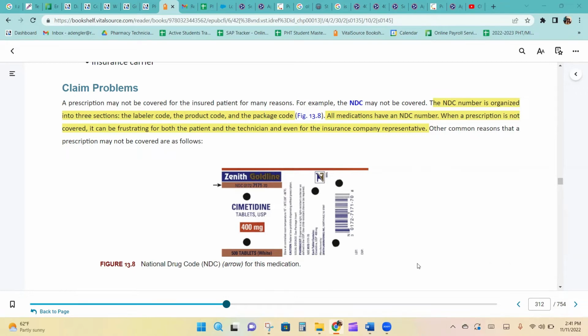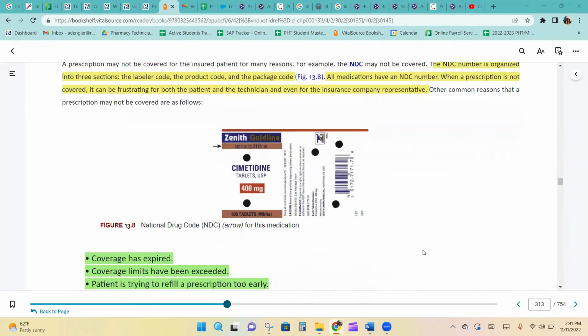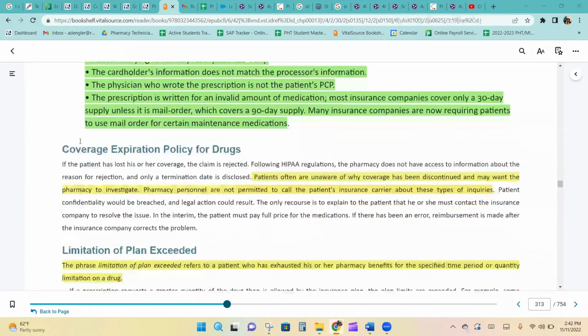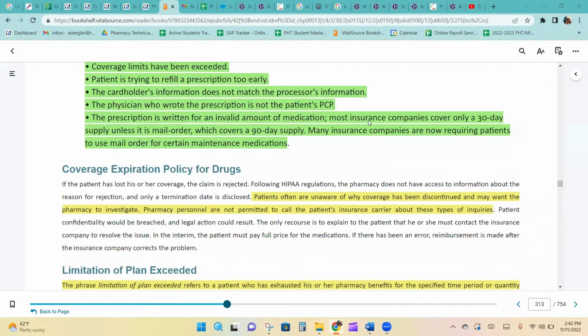When a prescription is not covered, it can be frustrating for both the patient and the technician and even the insurance company representative. So other common reasons that a prescription may not be covered: coverage has expired, coverage limits have been exceeded, the patient is trying to refill the prescription too early, the information we got from the card holder does not match the processor's information, among many other things.